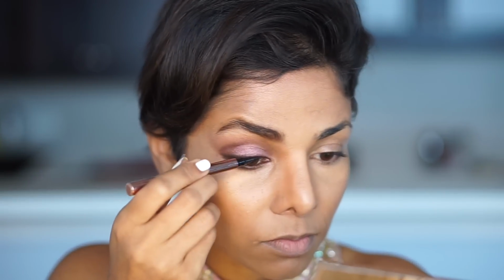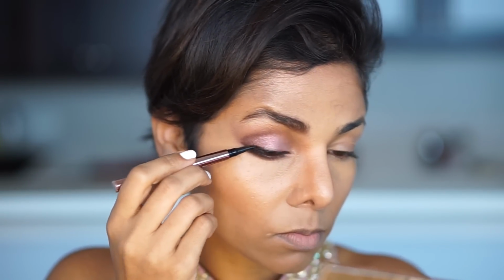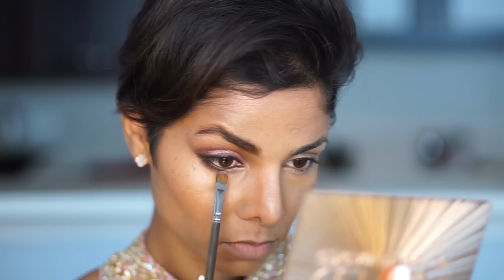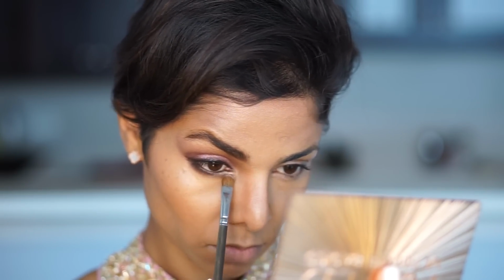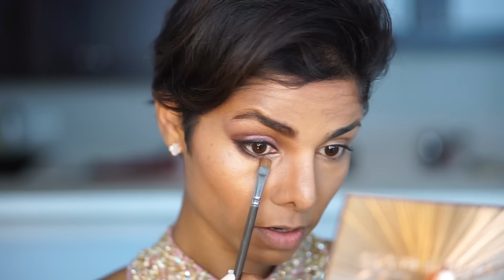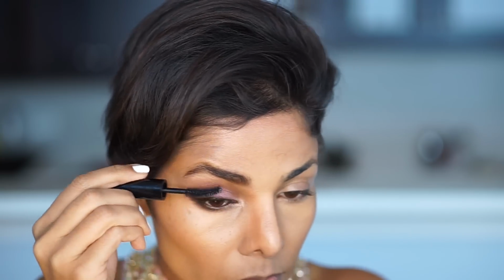At this point of time, I pick up my black precision eyeliner once again and go very close to your waterline. Do not go above the brown line that you've just created. I'm again going to take my Skin Finish highlighter from MAC, and I'm going literally, if you see this little brown line and the black that I filled inside, I'm going right in between them and again creating a very small narrow line. Again, the same Black Magic mascara.